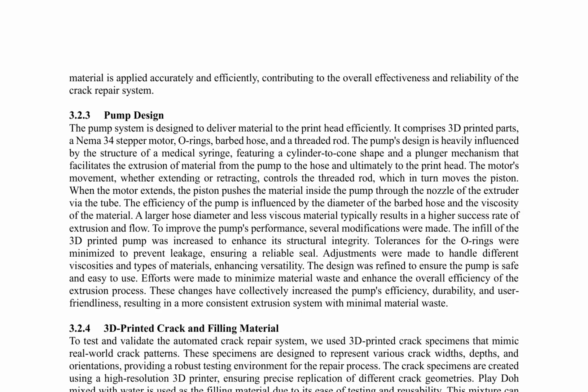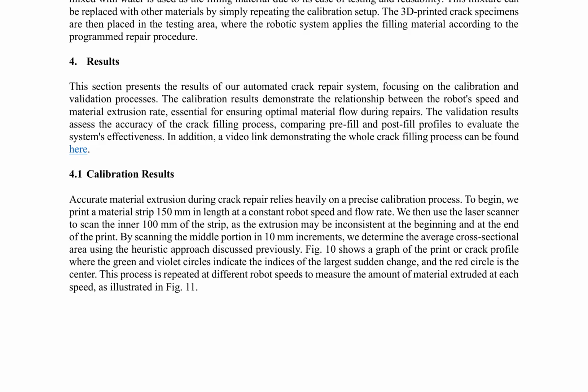The results section delves into the calibration and validation processes. Calibration involves scanning a material strip to determine the average cross-sectional area at different robot speeds. This process helps in understanding the relationship between robot speed and material extrusion rate, ensuring accurate filling of cracks. The validation process focuses on the accuracy of the crack filling process, providing insights into the system's performance and potential areas for improvement. This summary provides a concise overview of the pump design, testing materials, and calibration process for the automated crack repair system, offering researchers and stakeholders a clear understanding of the technical aspects involved.